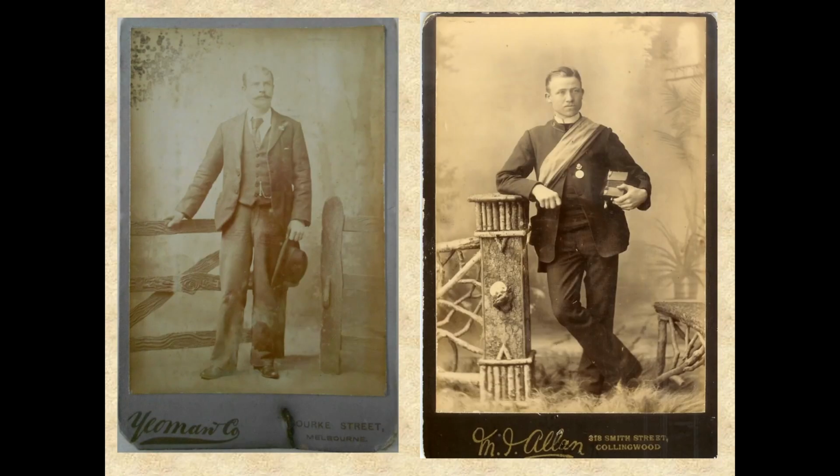So yes, here we have a couple of men. The one on the right is an ancestor of mine. He looks like maybe he's holding an accordion. Yes, the rustic look, the rustic gaits. So they just, depending on the fashion of the time, what they had in the studio.